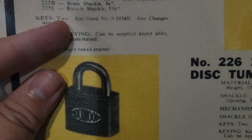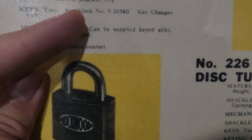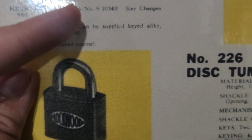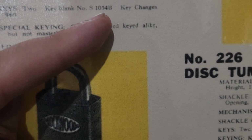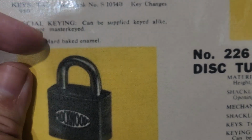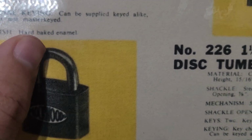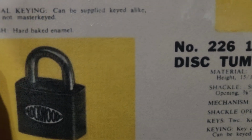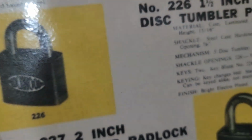Keys: it comes with 2 keys, number S1054B. Key changes 960. Special keying can be supplied keyed alike, but not master keyed. Finished in big hardened enamel. Alright.